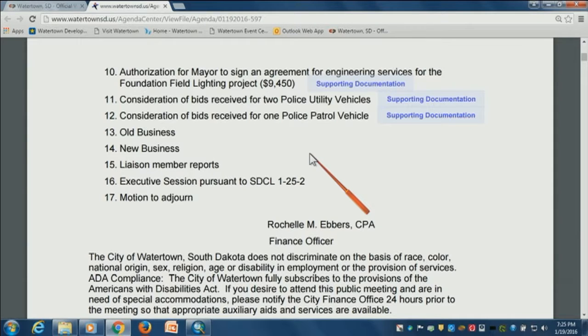Okay. Are there any other questions for Jay? Hearing none, I'll look for council action. All those in favor say aye. Aye. Opposed? Motion carries. Thank you, Jay. Thank you. Number 11, consideration of bids received for 2 police utility vehicles.